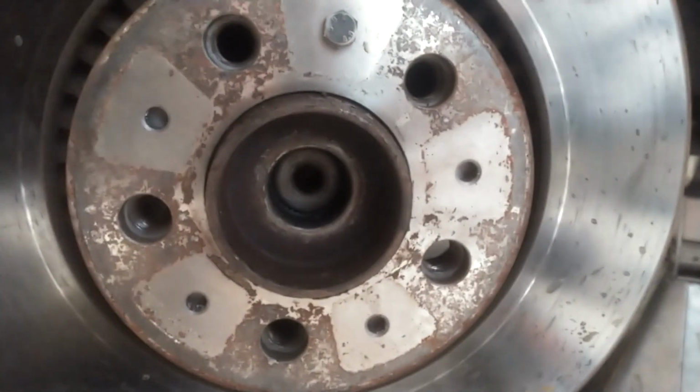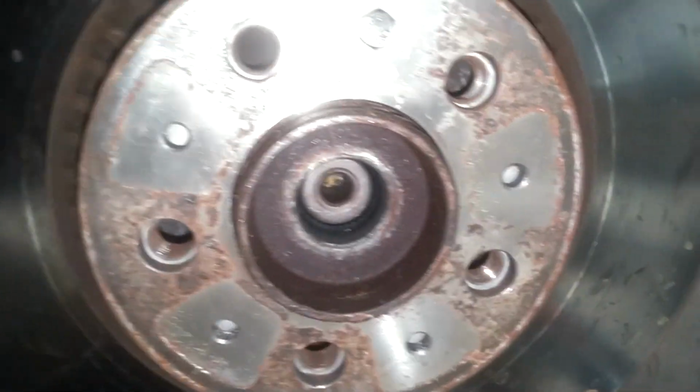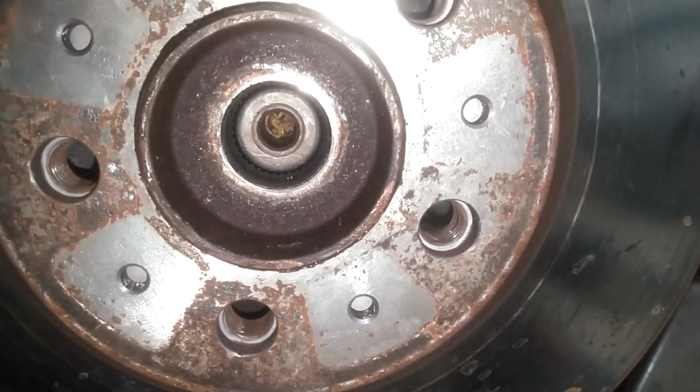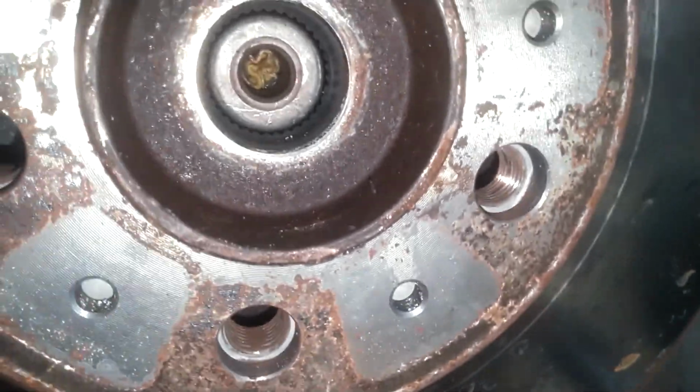And the bolt's not grabbing nothing. There's something spongy in there. We look deep down in the hole. There's some kind of rubber stuff down in there. Tried to get it out with that. Couldn't get it out. Tried to get out with that screw. Couldn't get it out.